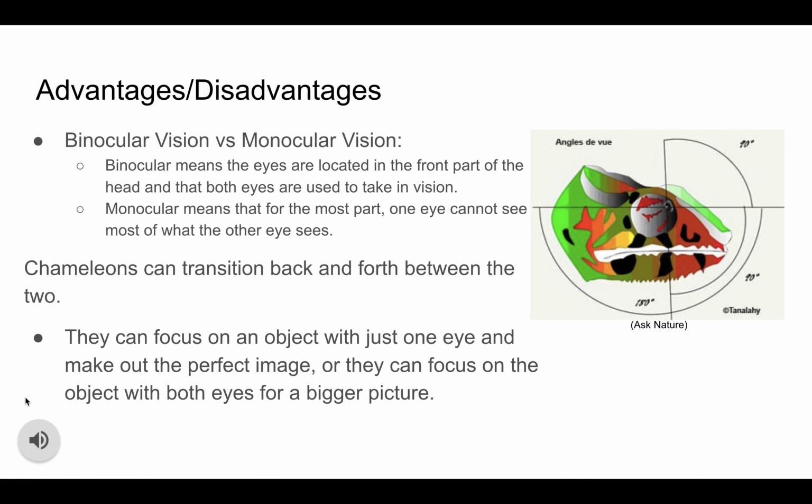Advantages and disadvantages: binocular vision versus monocular vision in chameleons. Binocular, meaning two, means that the eyes are located in the front part of the head and that both eyes are used to take in vision. Monocular means that for the most part, one eye cannot see what most of the other eye sees. Chameleons can transition back and forth between the two.